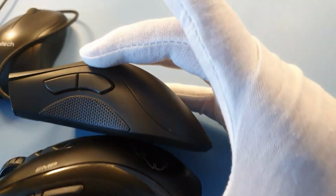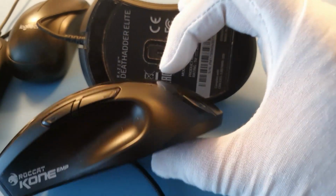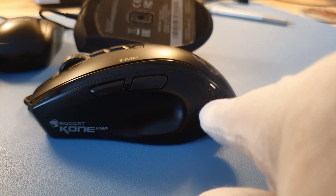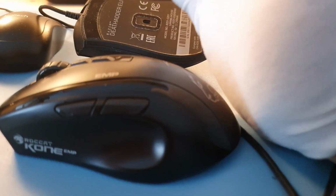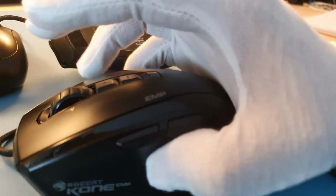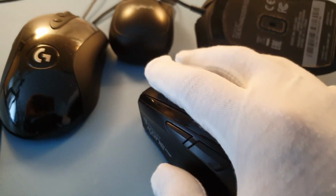So let me show you maybe a comparison of the two mice together. Maybe you can see how this one begins relatively in the middle to fall, while this one begins rather late to fall. So with this type of mouse, which has this slope in this shape, you can rest your hand like this without having to touch the whole palm. So you can basically grab it like that without resting your palm on the back of the mouse.